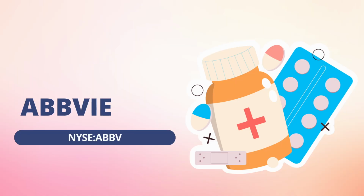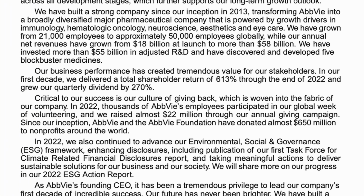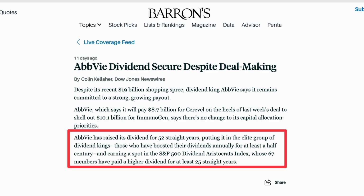And finally, we have my third favorite dividend stock traded on American exchanges, and that's AbbVie. AbbVie is a pharmaceutical company that was spun off from Abbott Laboratories in 2013. What makes this stock a dividend powerhouse, aside from its dividend of over 4%, is the fact that it has increased its nominal quarterly dividend payment by over 270% over the past decade. Add to this the fact that it has increased its dividend, including the time it was under Abbott's ownership, for the past 52 years. So needless to say, this stock has a right to be on this list.